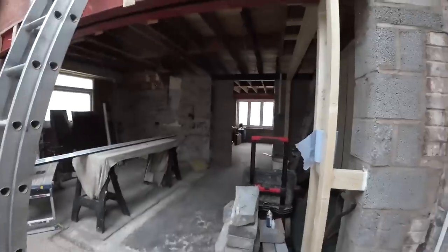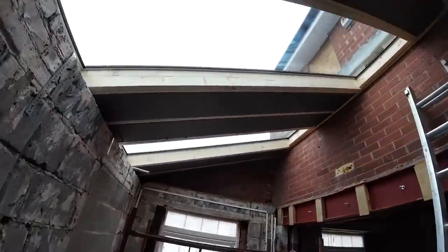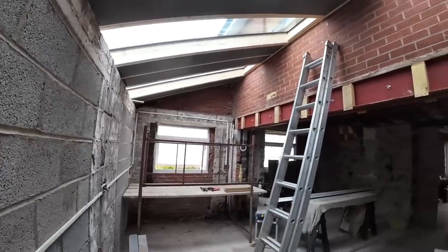Ten to five. So I'm a bit behind, but I've been helping the Robs get the glass in. So we can see much better now. Very nice. Transformed in here now.